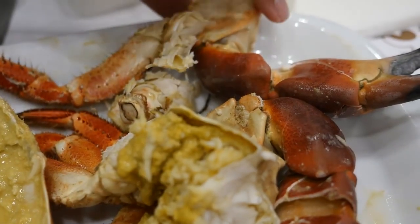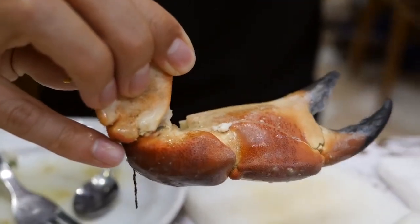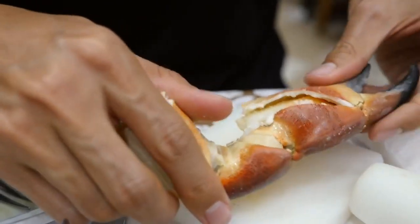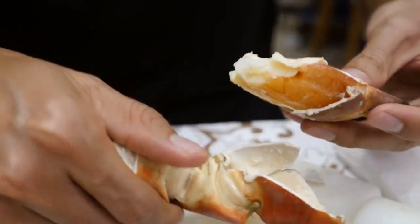Garlic is just one of the greatest culinary gems of anything, ever. Next up, I'm moving on to the crab claw. And they give you a mallet and a little hitting board. Oh, you don't even need it on this. Oh, that just popped right off.